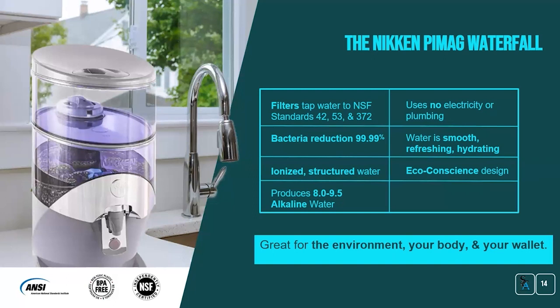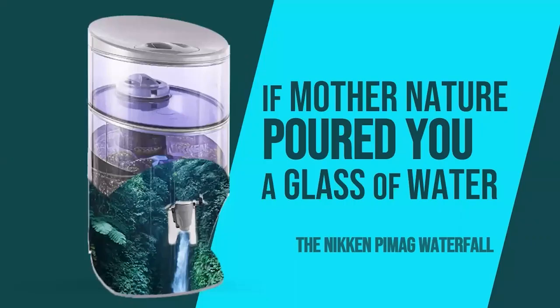Anyways, it's made from a special polymer that doesn't leach chemicals into the water. It may look like a normal plastic, but it's not. It's a special polymer, and it has an eco design with biodegradable materials that make it great for our environment. It's also great for our body and for our health, and for our wallet. It is as if Mother Nature poured you a glass of water.